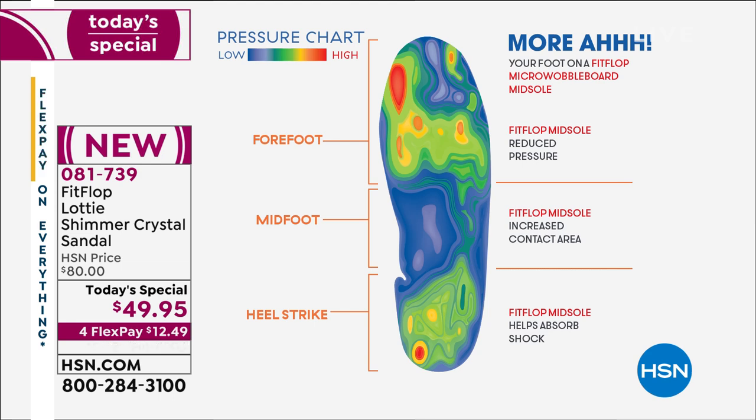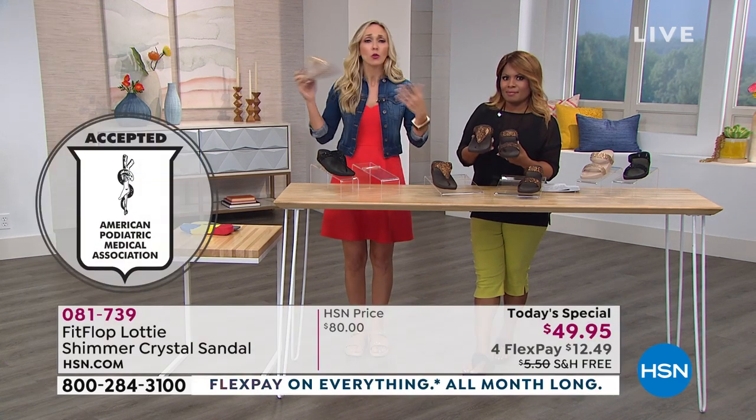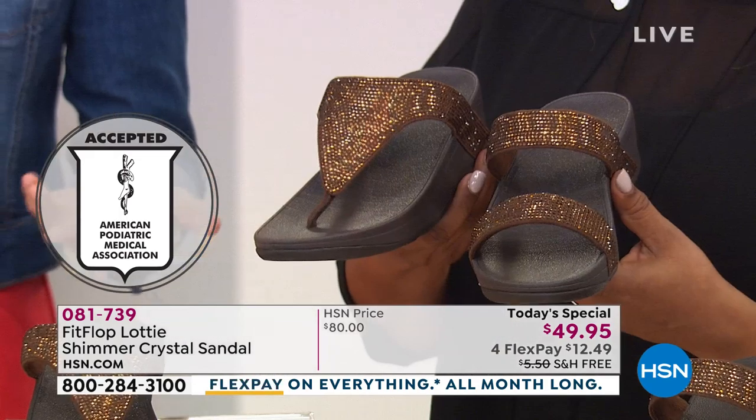So we take a lot of time and energy into developing soles that are really good for your feet. And all of that stuff's great. Having really good shoes, they've been around forever, but a lot of them have been really unattractive until 2007 when we developed FitFlop.